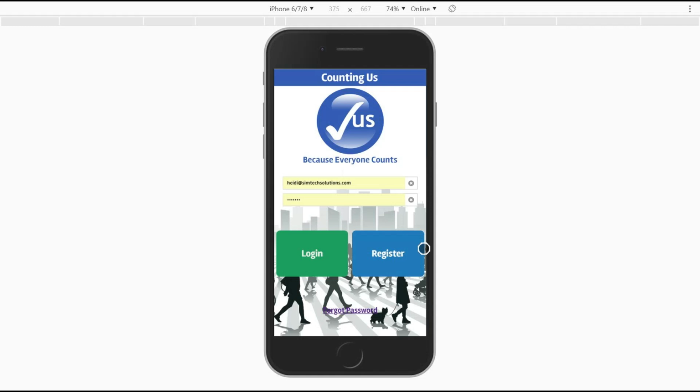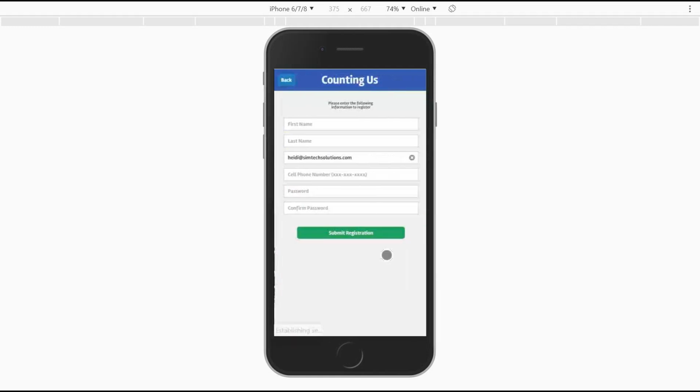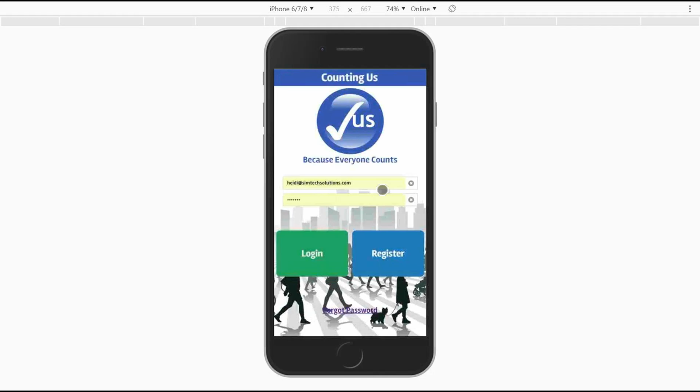Once you download the app and you go to register an account, people will enter their first name and last name and their cell phone number and a password, and you'll see why that cell phone number is important. This is a good thing to do with your volunteers ahead of time. You'll be able to send out information and encourage everybody to download the app and register an account.